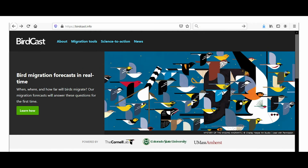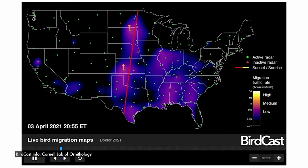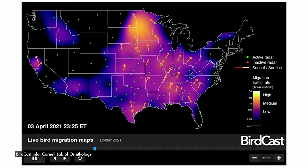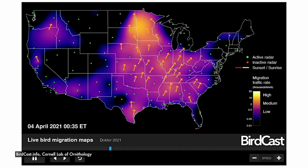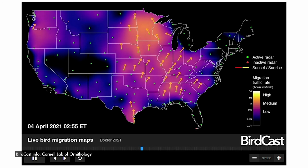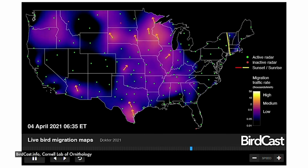Now, if you're interested in real-time bird migration data, the Cornell Lab also produces animated maps that show current bird migrations as detected by weather radars. This is from Sunday night. Green dots indicate radars from which data was available. The orange arrows show the directions that birds flew. Brighter colors indicate a higher migration rate. The unit here is proportional to birds per hour.